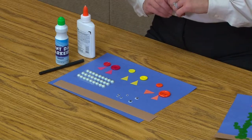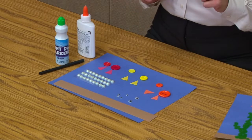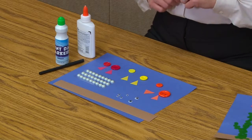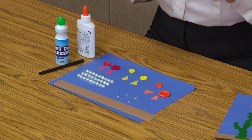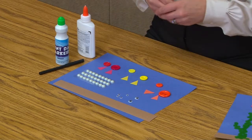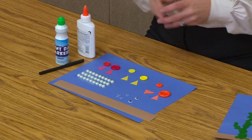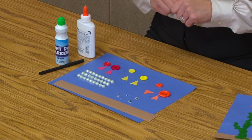You'll need some buttons. I'm using 6, but you could use more or less. And we need a triangle of construction paper to coordinate with those buttons in color. And then we need some kind of round sticker. These are pearl stickers, but if you just had any kind of circle sticker, that would work. We need a black marker, a green dauber paint, and some glue.